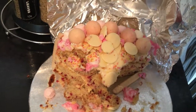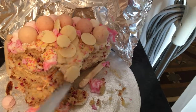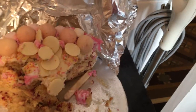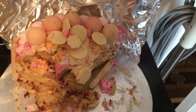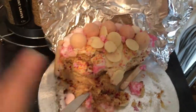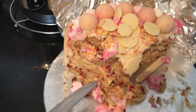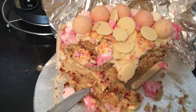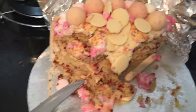It's white chocolate and raspberry, with obviously a lot of white chocolate trimmings. My mum made this herself because I asked her to make me a birthday cake rather than buying me one, because my mum's cakes are just better than what you'd buy in a bakery anyway. She's an incredible baker and cook, so she made me this cake and it's gorgeous. So I'm gonna have a slice of this now.